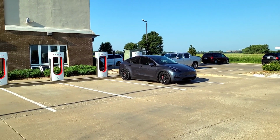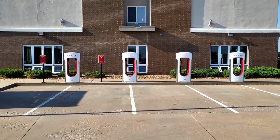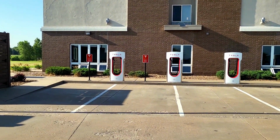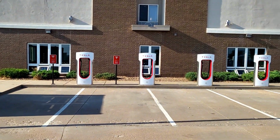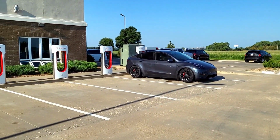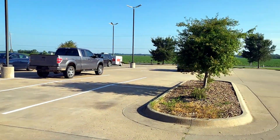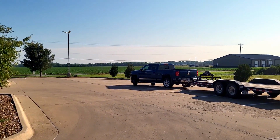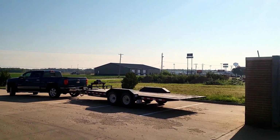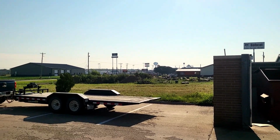And here we have the Salina, Kansas supercharger. It's a 6-stall version 2, 150 kilowatt. It is at a Holiday Inn Express here in Salina, right off 70, and there is not a lot around. You got farmland. There is a truck wash and a truck stop a little ways down the road. If you really needed a bite, you could go down there.